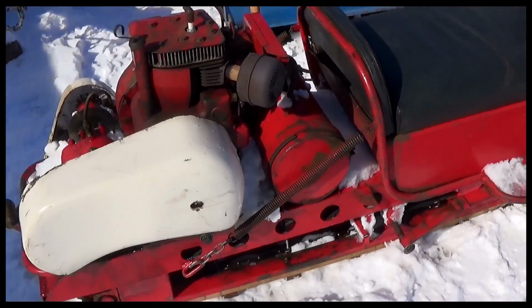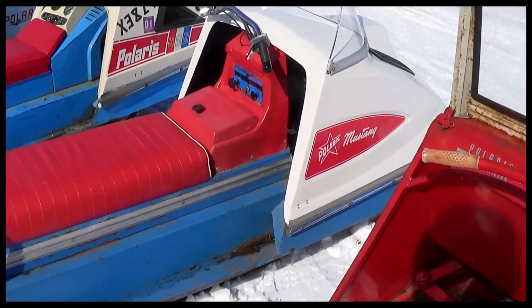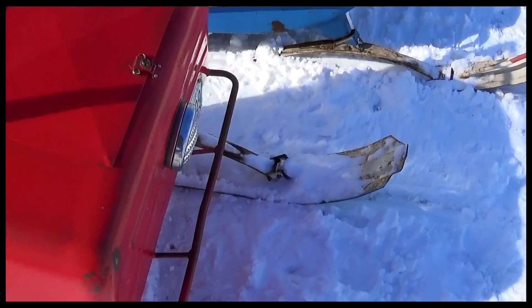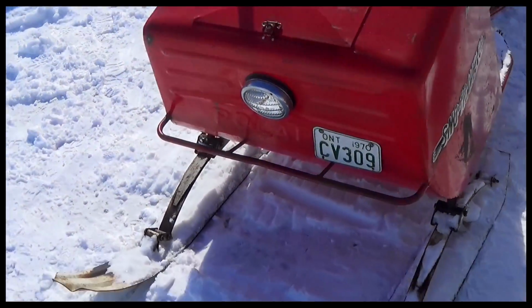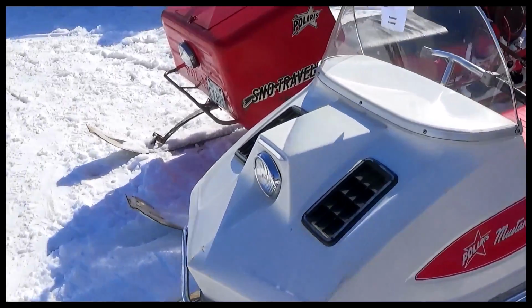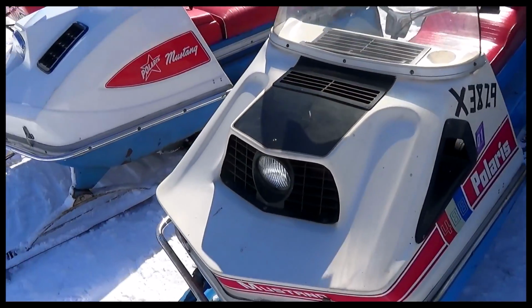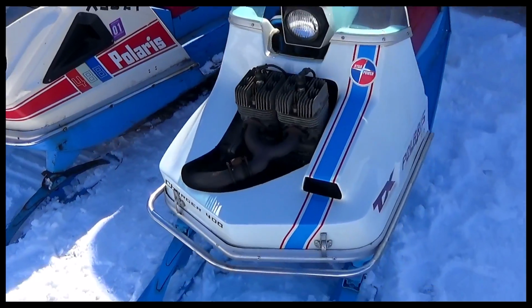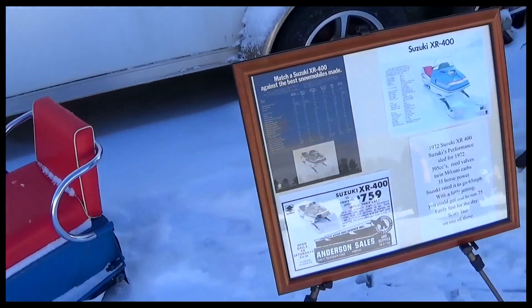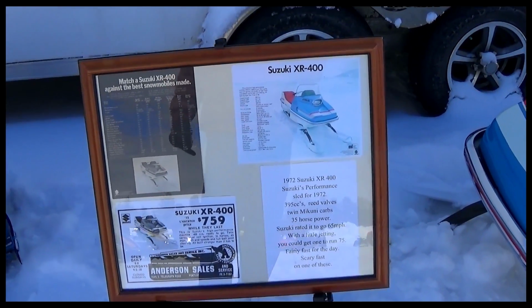Back in the day when they were not for recreational purposes, these were work sleds. They would haul wood out of the woods and take them out on the ice, use ice fishing. There's Mustang, here's that 68. These guys put a lot of attention and money into them. Information about the Suzuki XR400.